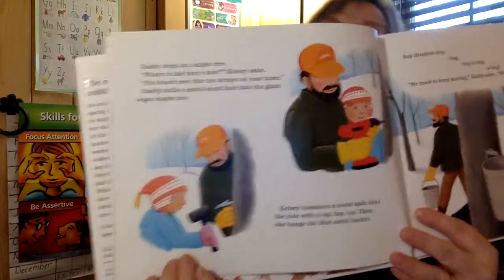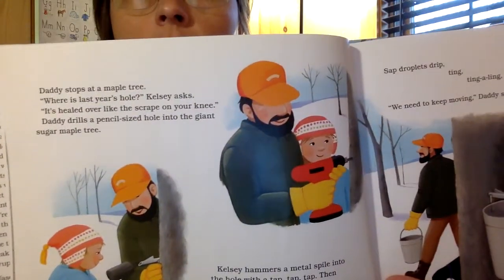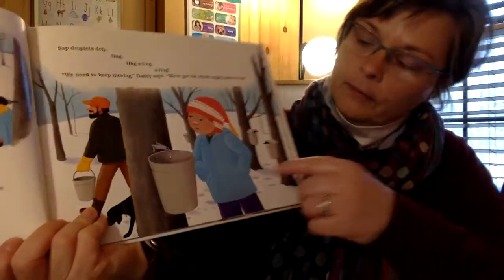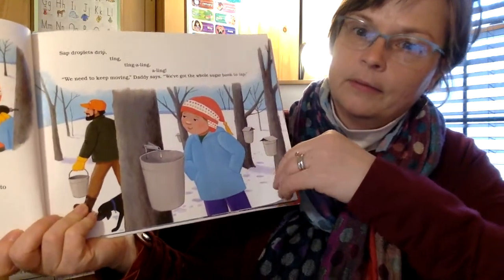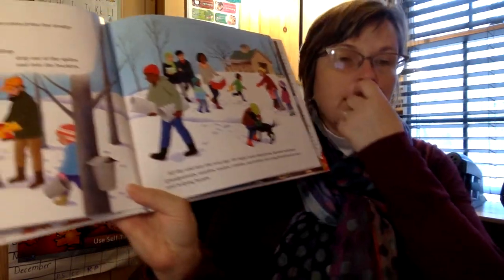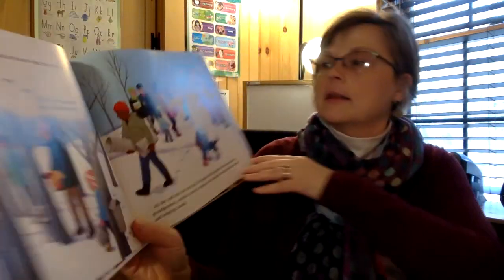See, they're making a hole, and they're using the drill to make the hole. And then they put the spool in. You can see it right here. It drips from the spile. We call it a spile. All day, the trees drink up moisture through their roots from the freshly thawed dirt. All day, the rich sugar drops of sap drip, drop, drop, drip out the spiles and into the buckets. So the sap is coming out of the spiles and going into the buckets.